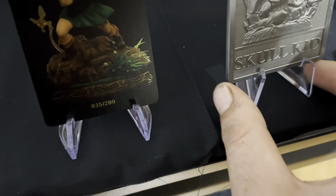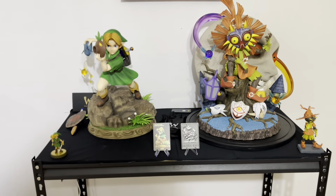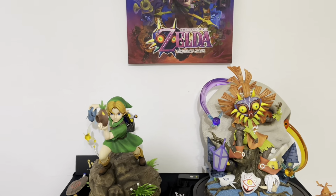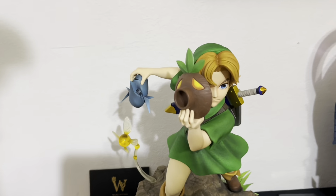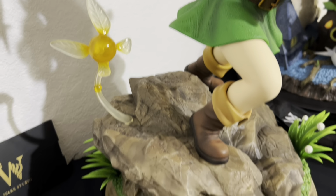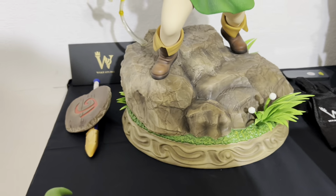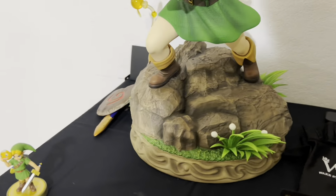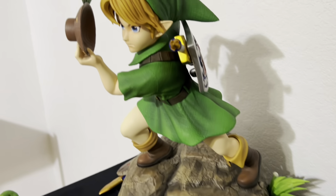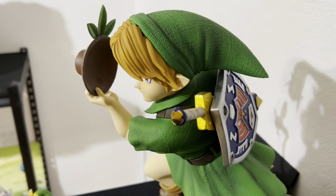I think that'll help me sell these as a set later on whenever I'm done collecting. I think it'd be really cool to have matching pieces like that. So overall, I'm very happy with the way Link is. The pictures that they had didn't really do much justice, but once I got him in person, I was really happy. Sorry, I gotta get more lights in here too. But the quality on this piece is just amazing.